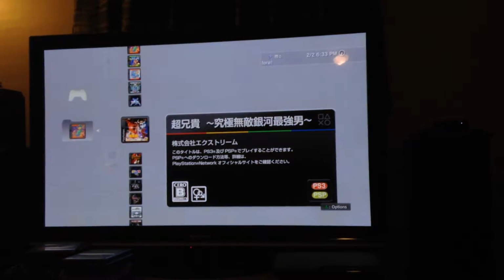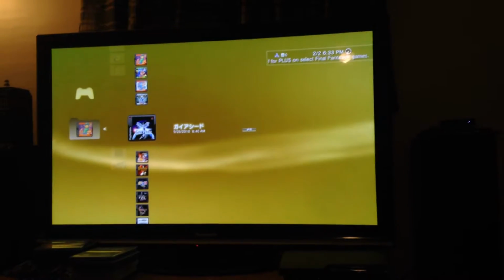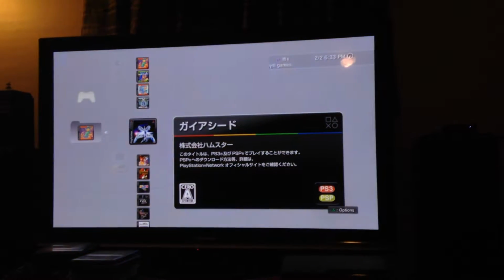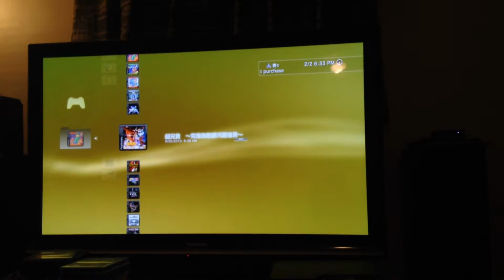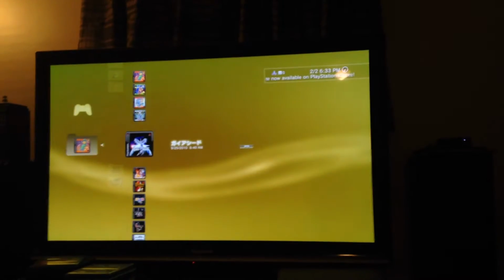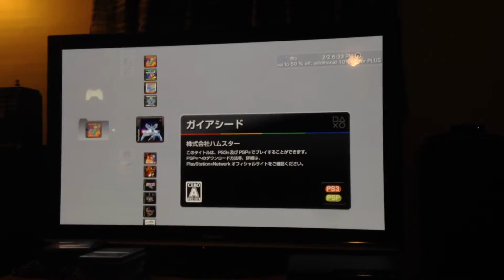I also have some weird Japanese releases. Something they did, I think, in like 2010 or 11, was they released a bunch of Japanese PlayStation 1 titles that basically are untranslated. They're just collections of some obscure titles that never were out in the States. So we have, I don't remember what this one is called. This is a shoot 'em up with these bodybuilders. It's very bizarre. This is a game called Gaia Seed, I believe, which is a space shooter kind of game.